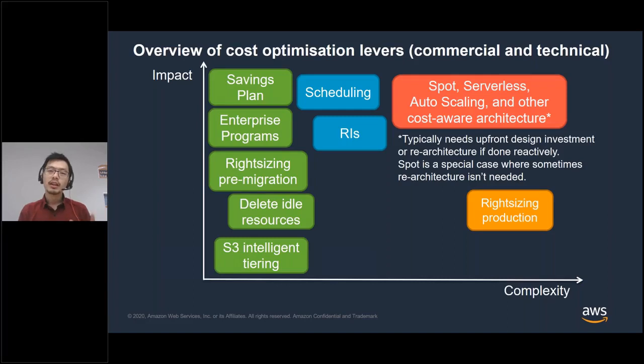And then finally, you can apply more advanced cloud-based methods like using Spot, using serverless, auto-scaling, and other cost-aware architecture. So this is more of an engineering focus, but they are extremely impactful. And I've seen customers where they've switched from using regular servers into serverless and saved to the tune of 90 to 95%. But they're usually longer term projects and require upfront design investment or re-architecture if you're doing it reactively.